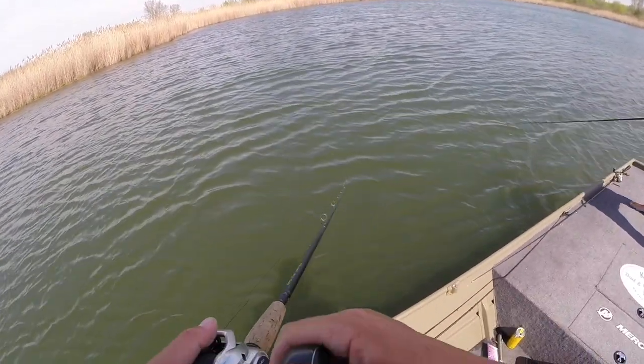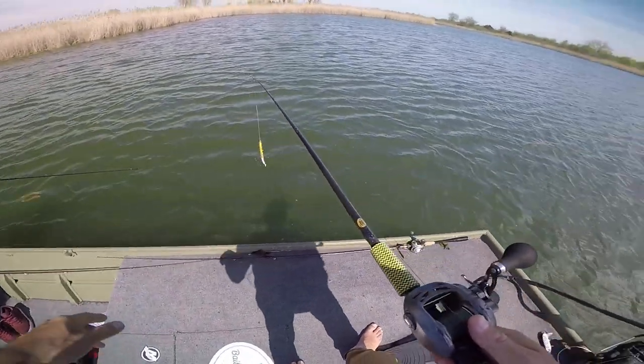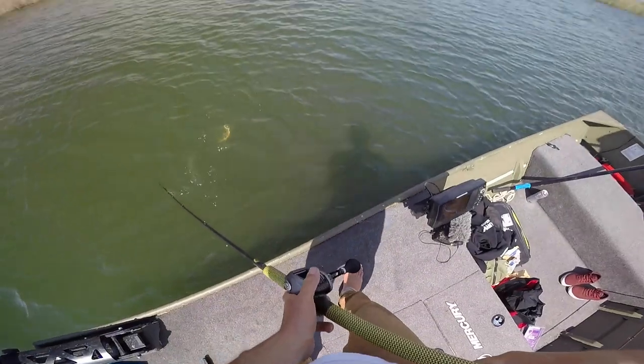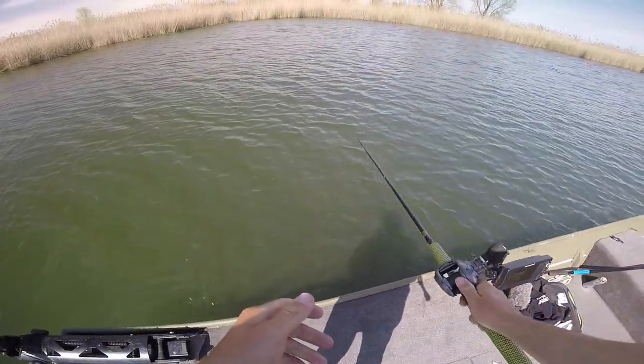Oh, fish on me. Oh, I spooked him. That was terrible. That was so bad. Why did I do that? That was pretty sick though. Well, what I did was I left too much slack out and I slammed the rod in the water. It spooked him.